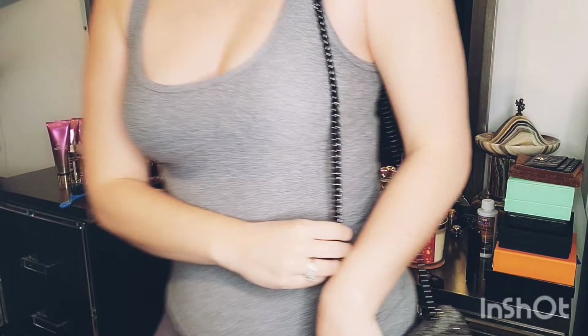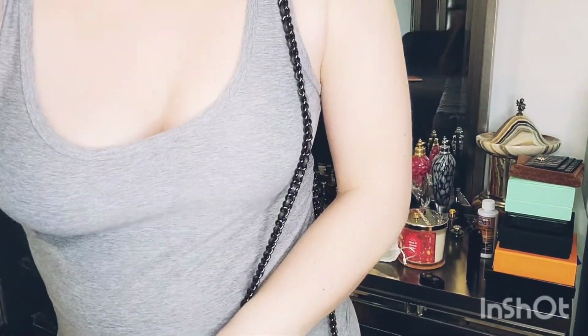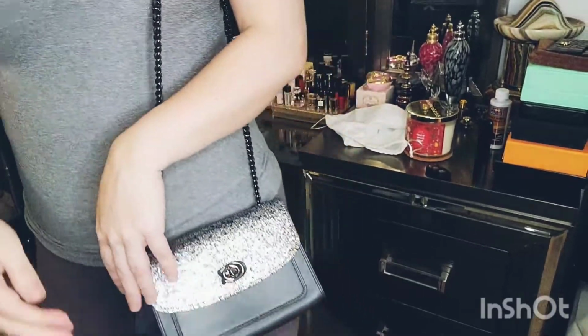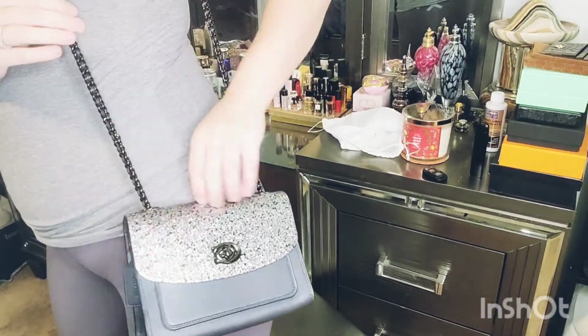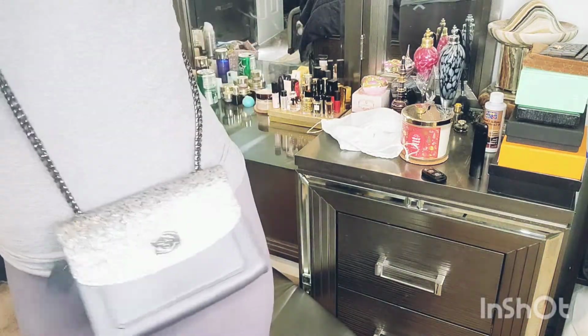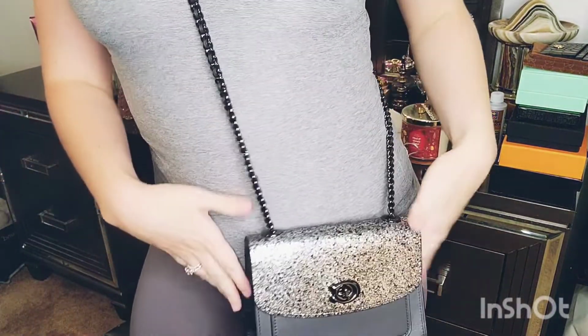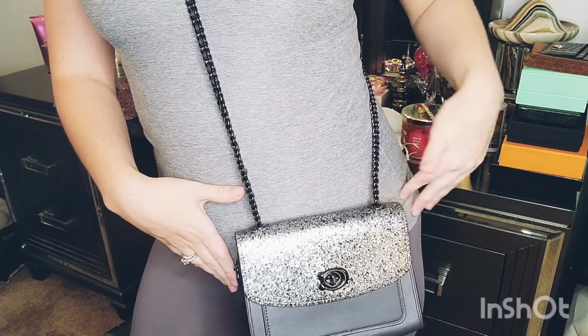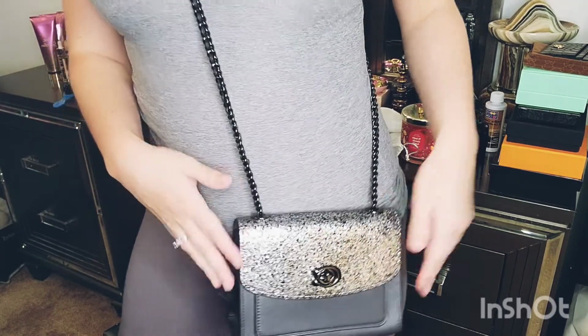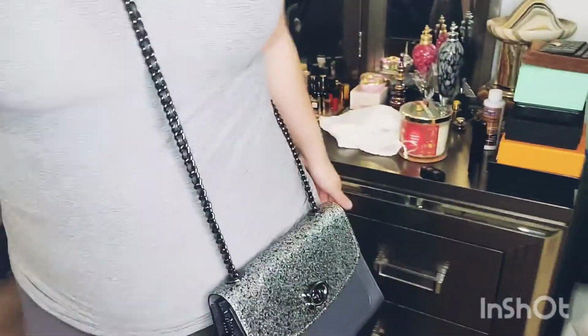I am 5'6". And it hits me right here at my hip. You can also wear this crossbody, and it hits right here at the top hip. Well, yeah, about the top hip bone, maybe just a little bit more down or lower.